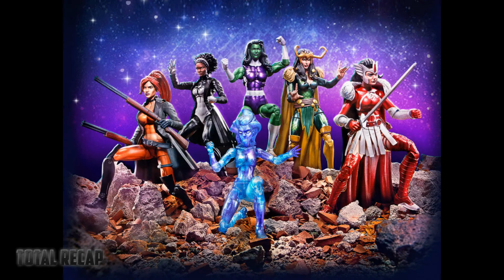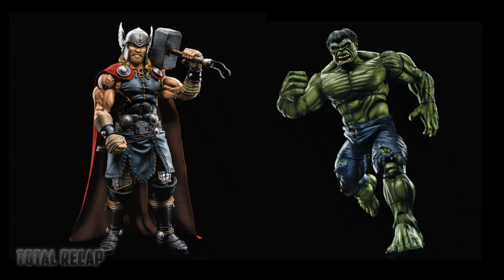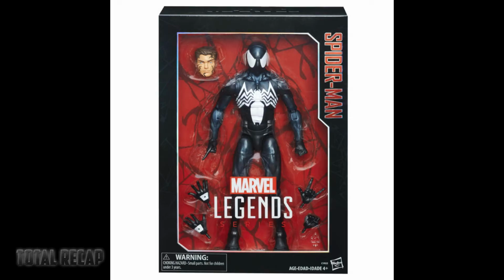But wait, they have announced a Toys R Us exclusive A-Force box set, including Pulse and her Monica Rambeau version, Sif, Lady Loki, She-Hulk with a new head, Singularity, and Elsa freaking Bloodstone. They also teased an upcoming Deadpool wave, so we're screwed. Plus, on the 12-inch side, the new Thor and Hulk figures were revealed, with Target getting an exclusive comic book-inspired black suit symbiote Spider-Man.